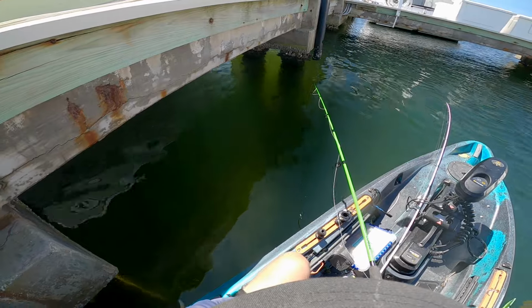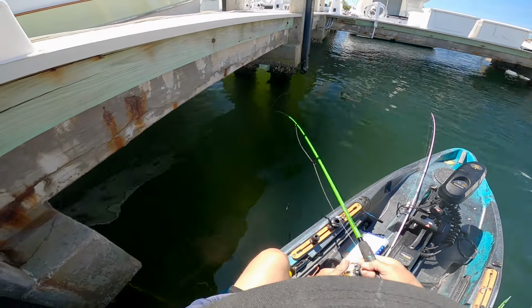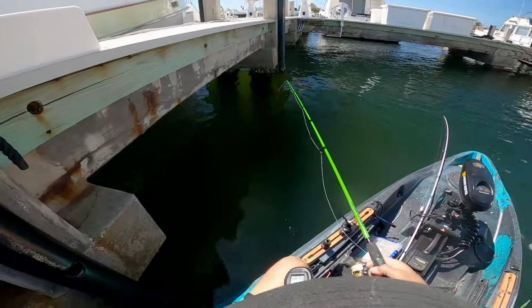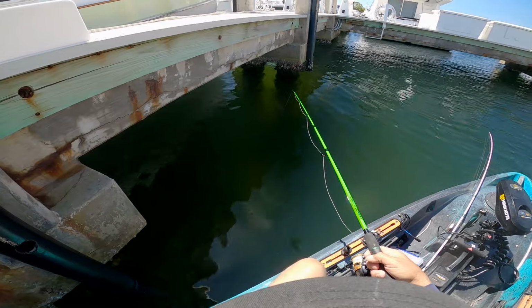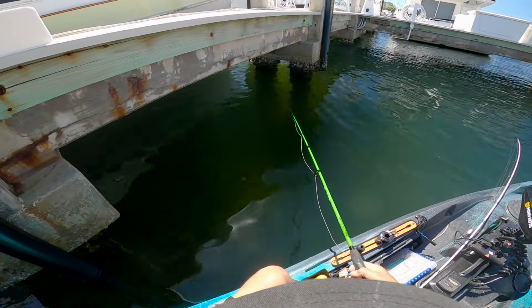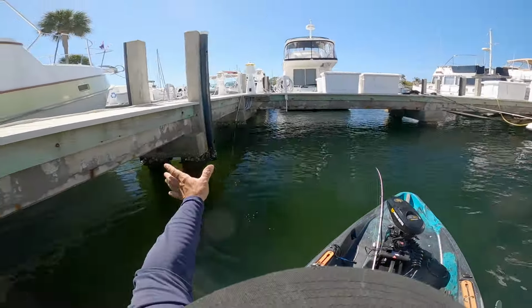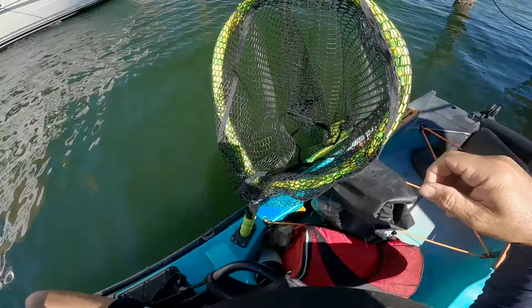Oh yeah, I think he's looking at it. Yep, he's got it. Oh, I think I pulled it out of his mouth. Oh, dang it. Dude. We got some sheep's head right here, baby. This is not going to take long at all. We got two or three of them right here.